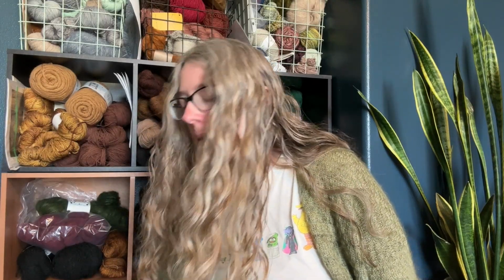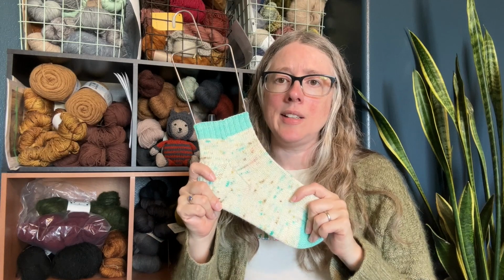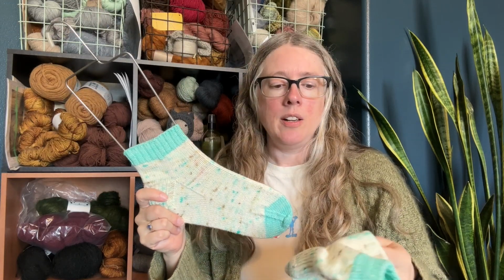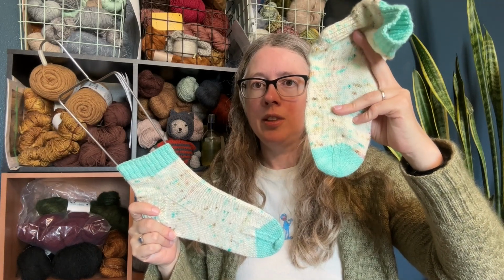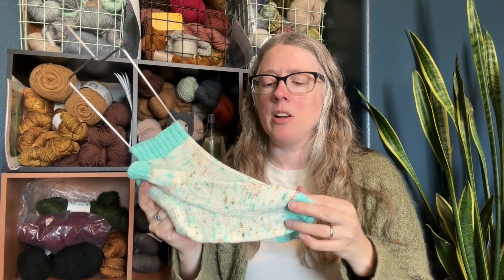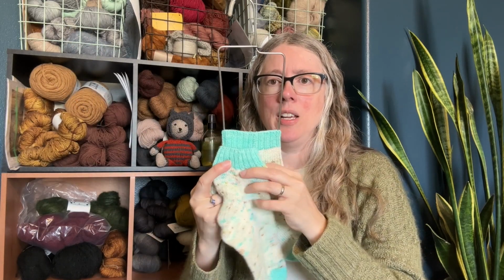All right. Right into finished objects. All my finished objects this episode, because it's 2 weeks, I guess, are socks. I was almost done with these last time. I had one done and I was maybe about down to here on the second one. So I finished it up maybe even that day. I might have finished it up after I podcast last time while I was editing.